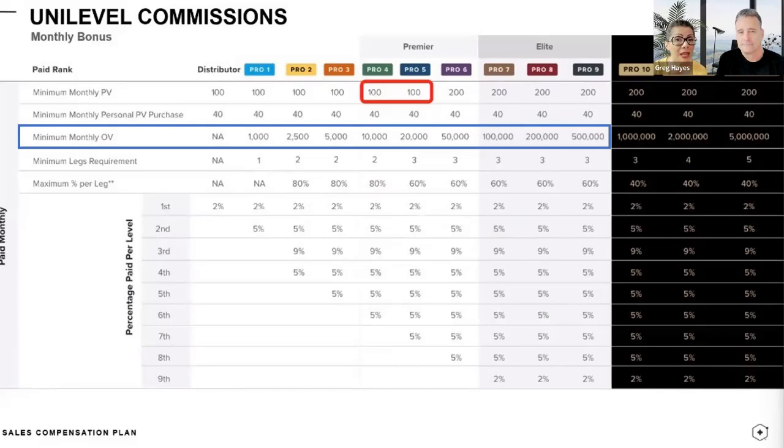So decide right now from the get-go, especially our newbies, decide which rank you want to hit. And I would strongly suggest go to Pro 3 right away, 5,000 in volume. Why? That's bringing in 5 distributors, platinum packs, okay? And then next month, get another 5 new blood to maintain that Pro 3 volume. You do not stop after 30 days and getting 5 people. We will also train those 5 new people to really duplicate that behavior.